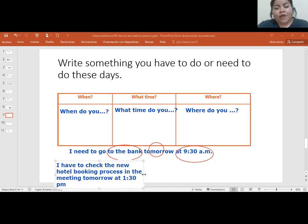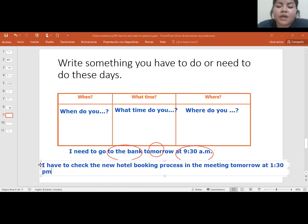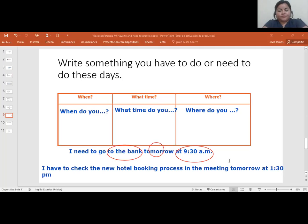Very good. Now, everyone, look at this example. I am going to ask you right now, Alexis, when do you have to check the new hotel booking process? When? Yes. Repeat, please, teacher, que no entiendo bien. When do you have to check the new hotel booking process?